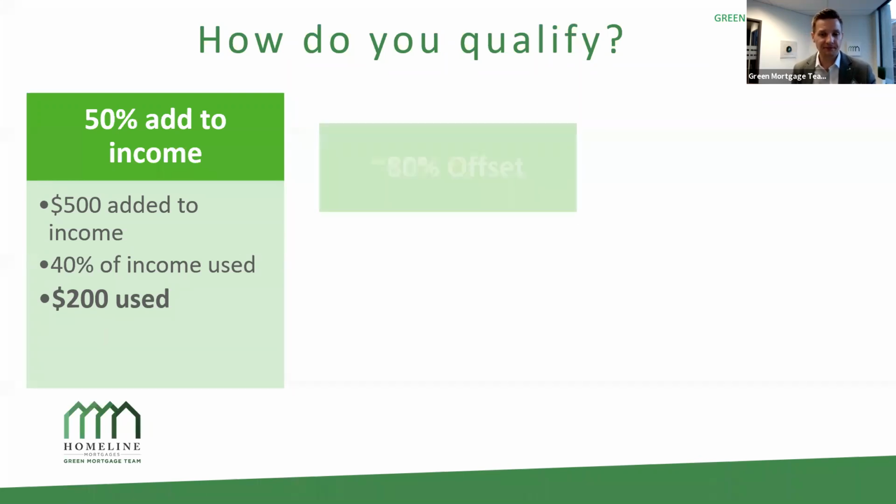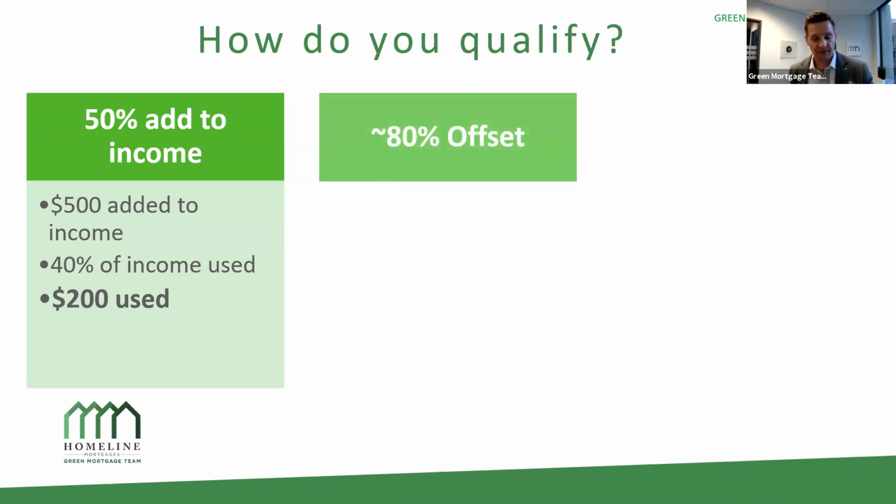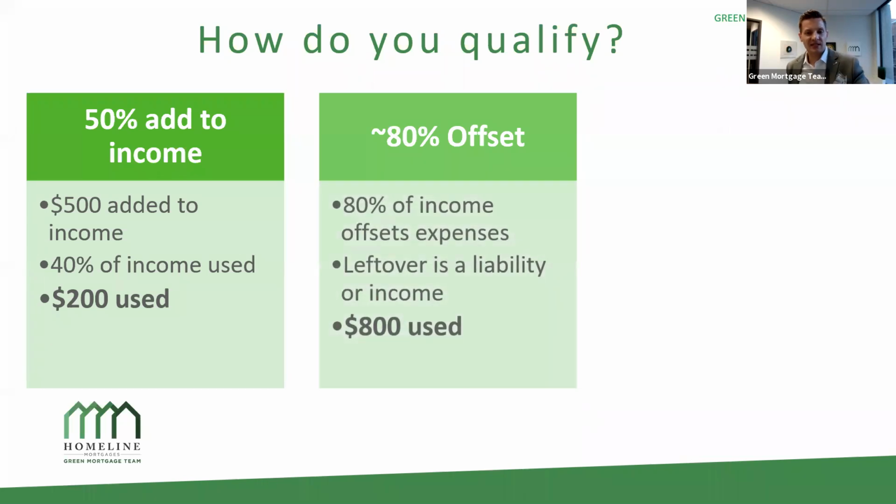Not a whole lot. There are some lenders that use what's called an offset, and this offset really varies depending on the lender. Some lenders use a 50% offset, some use a 70, 75, 80% offset, and there are even a few lenders that use a 90% or even 100% offset, which is very, very rare. But in general, the lenders that use an offset use up to an 80% offset. Now what happens is they take 80% of the rent and then use that rental income to offset all the expenses, and the leftover shortfall is a liability added to your liabilities, or if it's a surplus, then they add that into your income.